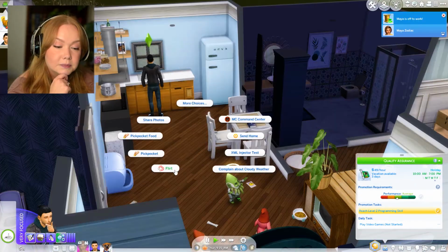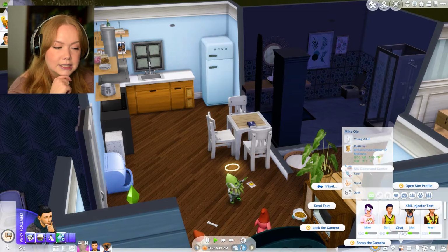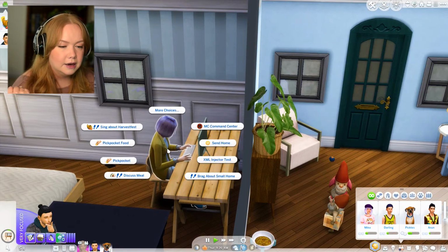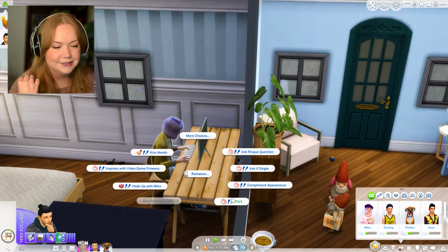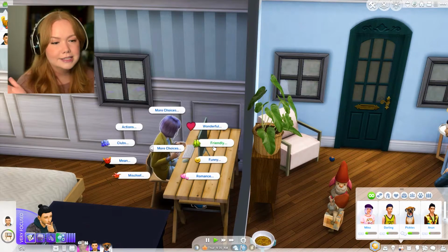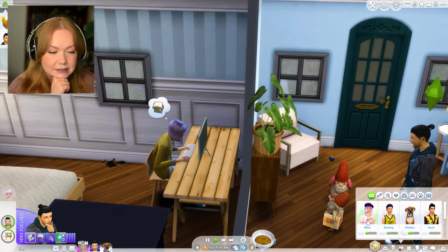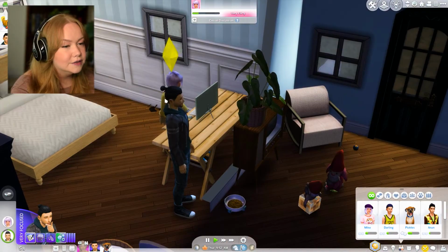Wait, does he find Miko attractive? Okay. He doesn't find us attractive, but he does find Miko attractive because I'm getting the option, like if you go into romance, a bunch of these have the attractiveness symbol beside it. Oh man. Well, I'm obviously not gonna have him flirt with her, but that's really interesting. I did not realize that. I mean, Miko is cute, and she's very flirty.